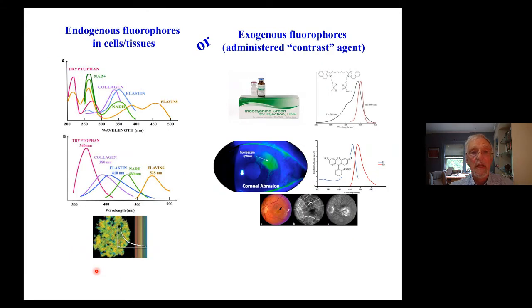Here's just some of the endogenous fluorophores in cells and tissues, with different absorption spectra and different fluorescent spectra. And here's just an example of a particular administered fluorescent agent, in this case indocyanine green, a very common dye. It emits in the near infrared and is used for imaging perfusion of blood and tissue.